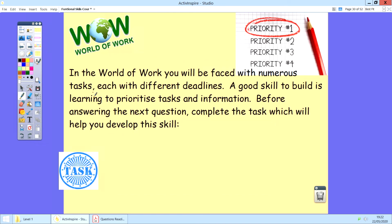Right. In the world of work, you will be faced with numerous tasks, each with different deadlines. And this is why most people are stressed. A good skill to build is learning to prioritize tasks and information. Before answering the next question, complete this task, which will help you develop this skill. Because people who are stressed are not often very good at prioritizing stuff, and they don't have that logical thinking. And so to avoid that, practice this.